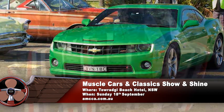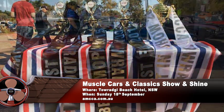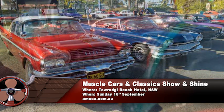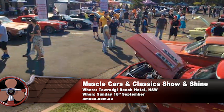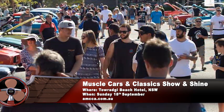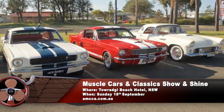There'll be trophies for the best in show, along with food stalls, live music and heaps of entertainment for the kids. This event will keep you entertained all day, guaranteed. If you want to enter your vehicle, you can do that for just $10, and it's only a gold coin donation if you want to go along for a look. The Taraji Beach Hotel is the setting for this great event, starting on Sunday the 18th of September from 10 a.m.